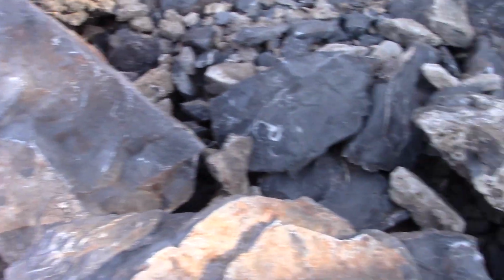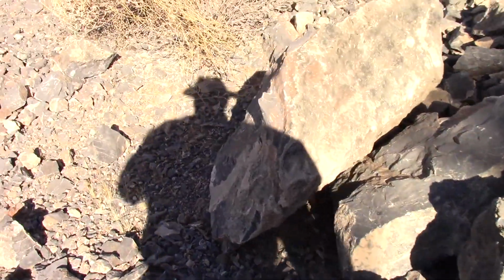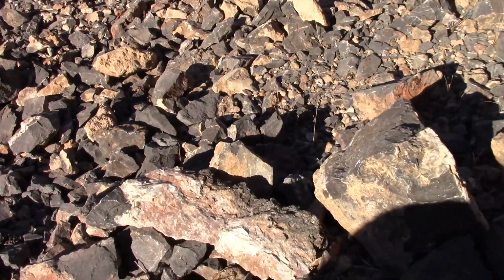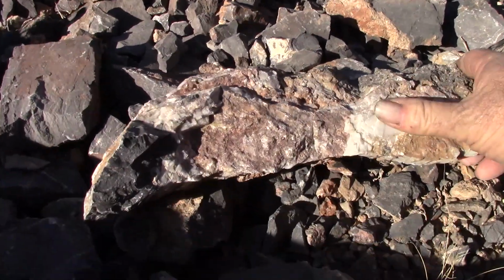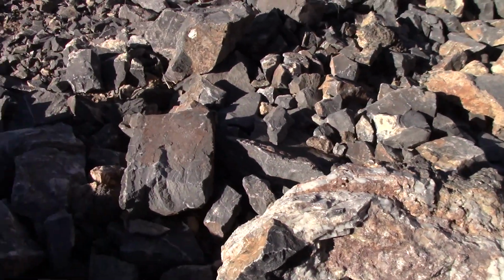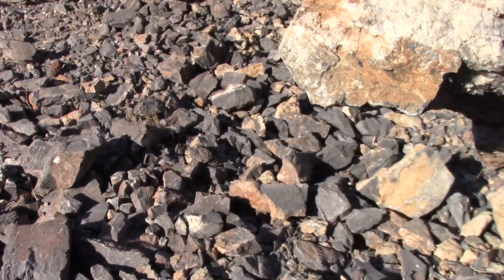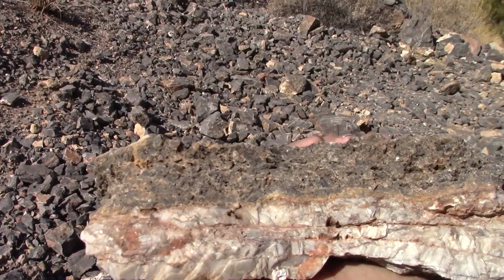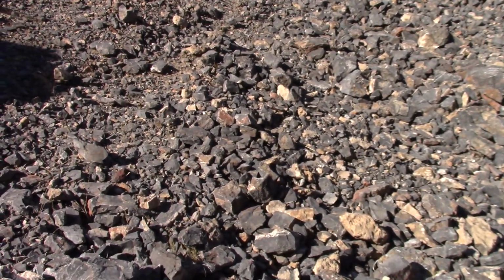But you can definitely see how much vein work is in there. I know I'm not going to find a big gold nugget. Well, there you go. Look at this. I don't know if you can see the reflection here, but that's definitely quartz inside here. That's a good sign where gold mining is concerned. Wow, that's a pretty piece of rock. Okay, I'm going to keep going around, see what else I can find.